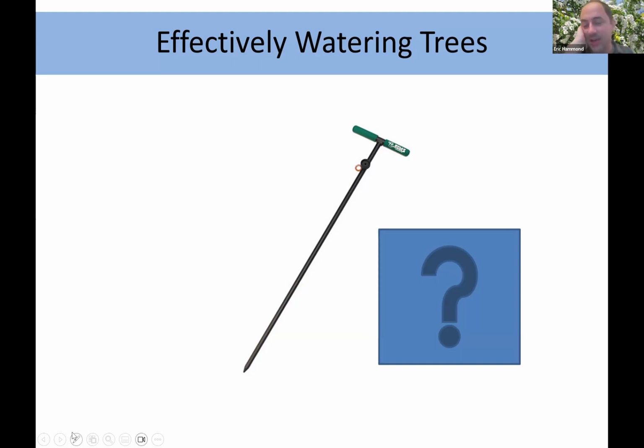Well, based on our understanding of a tree's root system, I was supposed to make you think about this, and I just gave you all the answers. So I guess I'm just going to tell you. Remember, a tree's roots aren't at 3 feet. They're more at 12 inches. And a tree's roots aren't just one little spot in the soil. They're this big area under the canopy that needs to be watered. So this device waters too deeply and too small of an area to really be effective. It would be better for the tree just to water with the sprinkler.